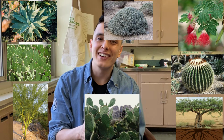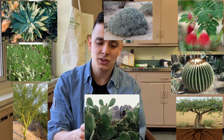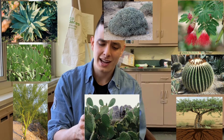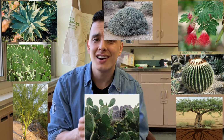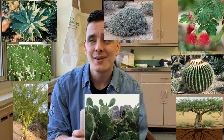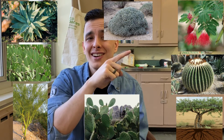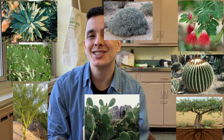So the Baja Fairy Duster. I have my leaves divided into leaflets that allow me to lose heat efficiently through surface area, decreasing water loss. I also make the most beautiful red flowers. Red flowers. Does anyone see red flowers anywhere? I'm hearing a lot of people saying it's this corner right over there, and you are all correct. That is the Baja Fairy Duster plant.